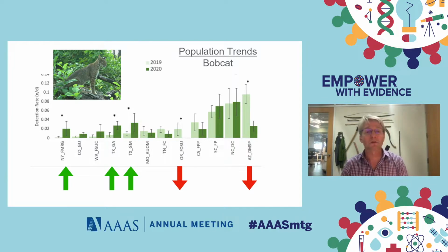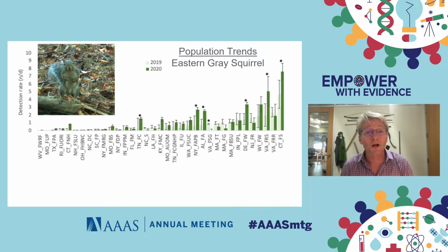And some of the information that you can get is looking at these trends over time, right? So here's an example, just comparing 2019 and 2020 for bobcats. You can see them going up in some places, going down in other places, but we get this for lots of different species, right?